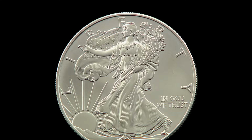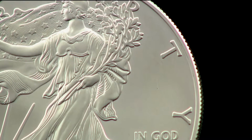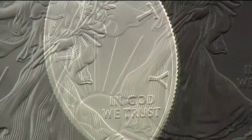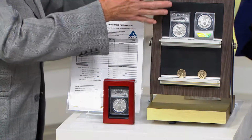And then, Mike, that 4-coin grading certificate at $76, maybe it's grandpa's coin, grandma's coin, some coin that you have that you've always wondered what the condition is. Guess what? Now you can send it off and certify it. We only do that one time a year. That's right. Only one time, and only with this coin.